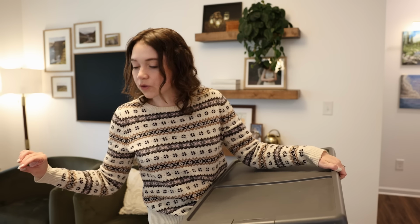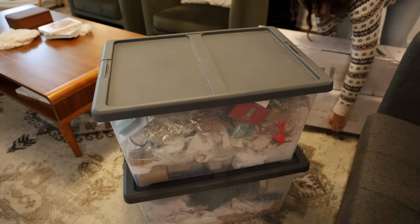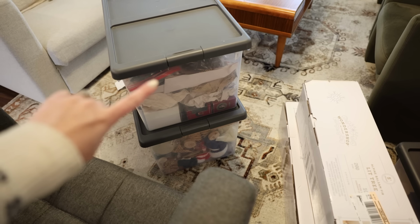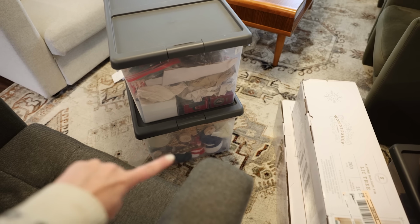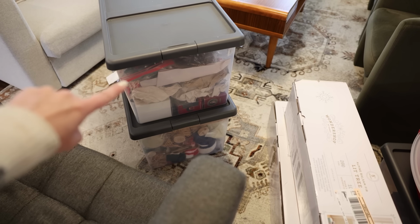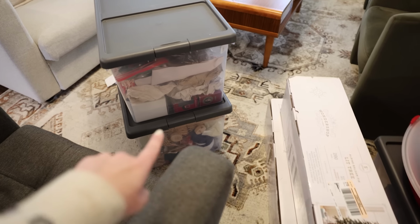So I think what I'm going to do is just bring everything out here, sort through it, and then we'll figure out what we want to put up today, and what we'll be saving for when we put the tree up. So here's what we're looking at. We've got a box for all of our ornaments. This is all of our Christmas decor that doesn't belong on the tree. So I'll be putting that to the side, but we'll probably be unpacking that box today.